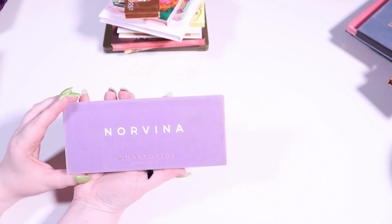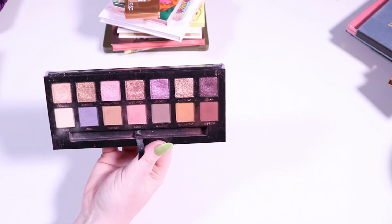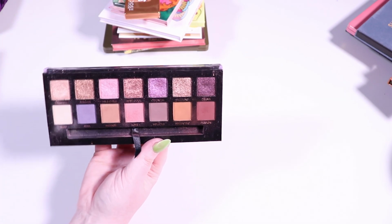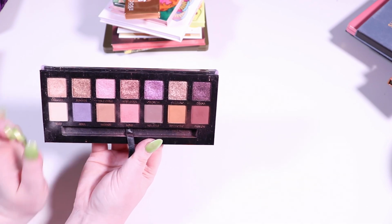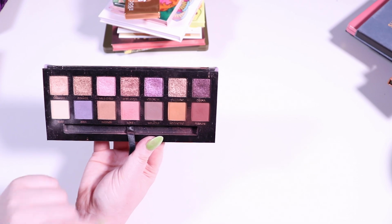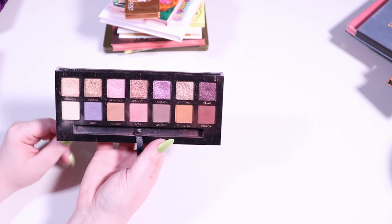This is my Anastasia Beverly Hills Norvina palette. It is probably one of my most used palettes, right behind Soft Glam. It is very dirty. Wild Child and Celestial have huge big dips in them. So does Love, so does Soul. I like this palette a lot. I am definitely gonna keep this palette.